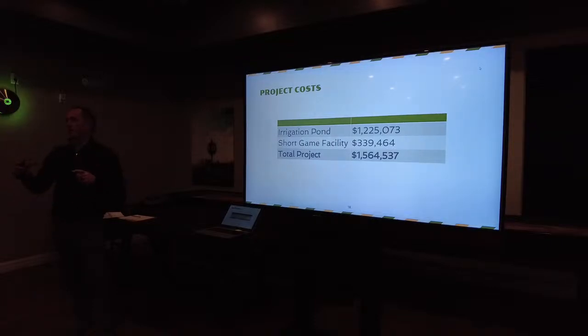So we started looking at future needs for the club. We lost the short game area right here when we built the building that we're sitting in. Obviously we're a golf club at our core, so that's a really, really big need for our membership. We've got future events. We've got growing junior programs. We've got members that come out and support the club. I think everybody would like to hit a few wedges, a few bunker shots, and have a really, really nice area to do that in.